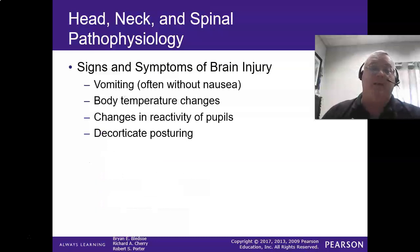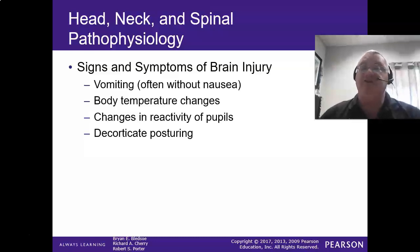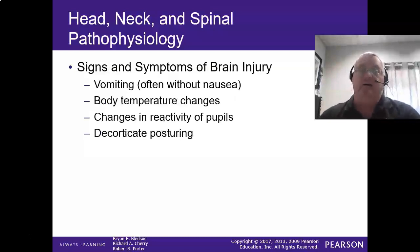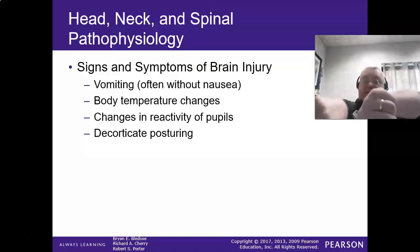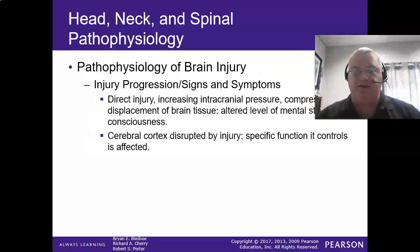Now, again, vomiting, really bad sign. Body temperature changes, a really, really bad sign. The changes in pupil reactivity, and again, decorticate or decerebrate posturing, okay? Decorticate bad, decerebrate really bad. That's why we've got it on our Glasgow Coma Score.